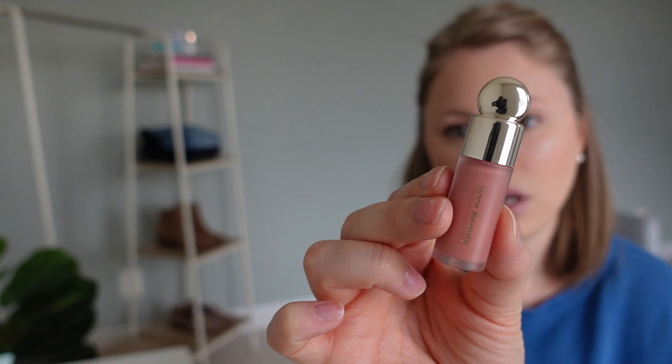For the rest of my face, I just have blush and highlighter on. This is the Rare Beauty Liquid Blush. I have it in the shade Hope. It was like a little trio mini gift set around Christmas time at Sephora.